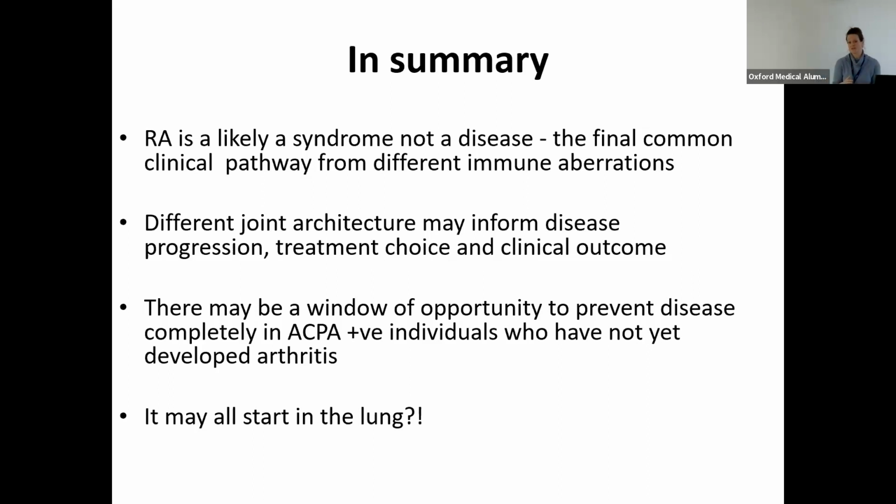We would hope that it's joint architecture. We would hope it's something as simple as the histology, but I think the disease is more complex than that, and it's going to need something like RNA sequencing, which might push it 10, 20 years further down the line, so we have the better technology.